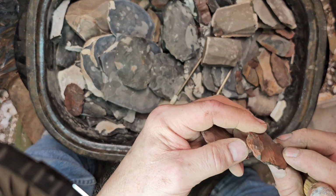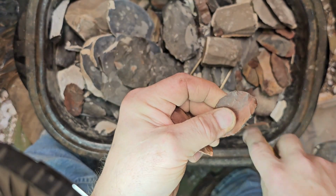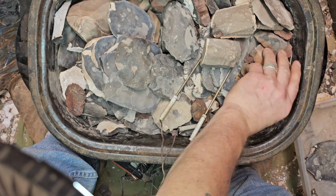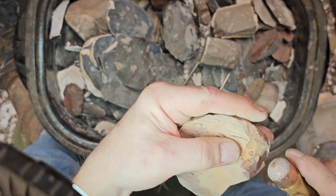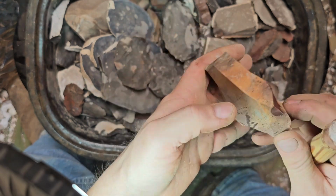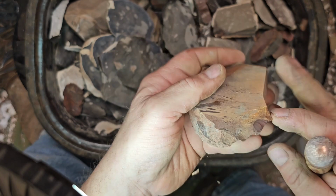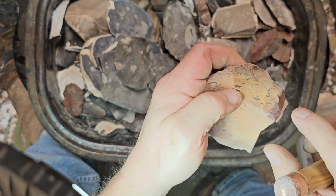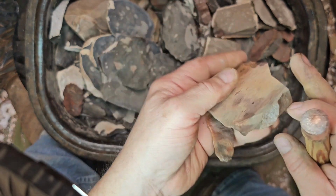Some more of the Horse Creek. Yeah, it heated real nice. The Horse Creek did. Now this is a piece of grainy Horse Creek. Probably ain't no good at all. Maybe it is. Parts of it look like it is. Parts of it not so much. Yeah, that little piece right there is good. The rest of that's pretty grainy.